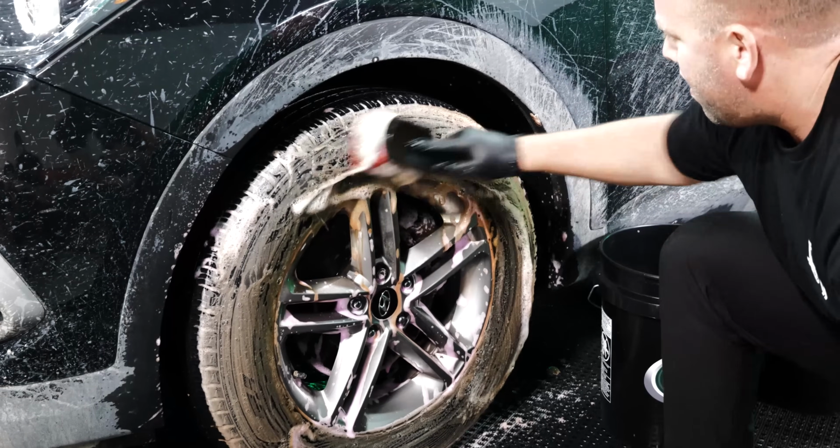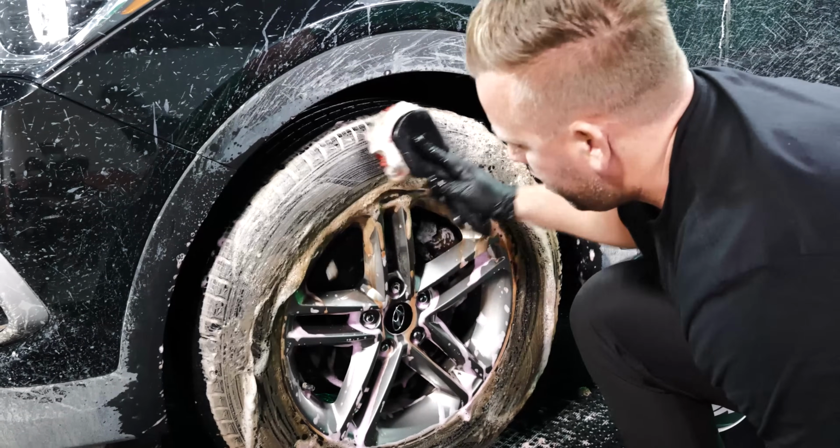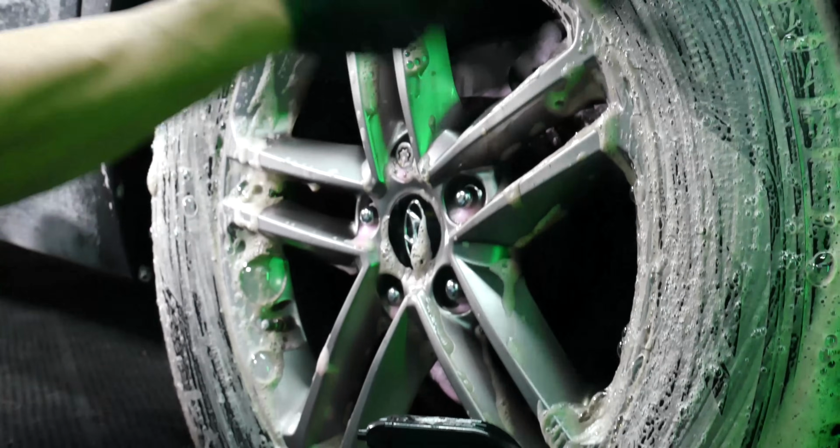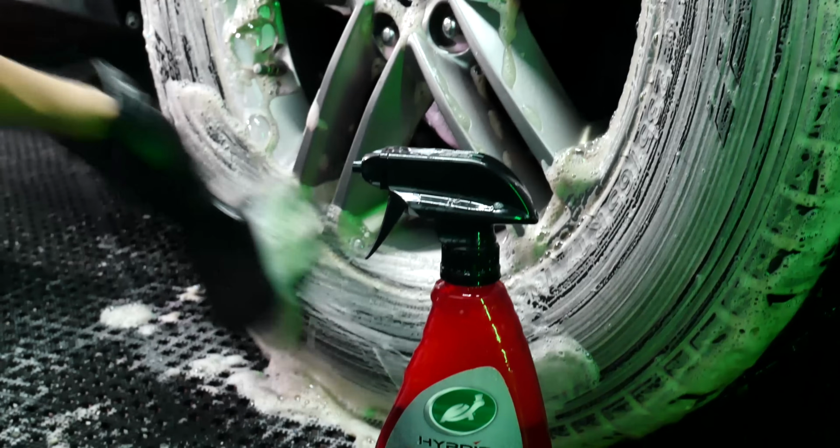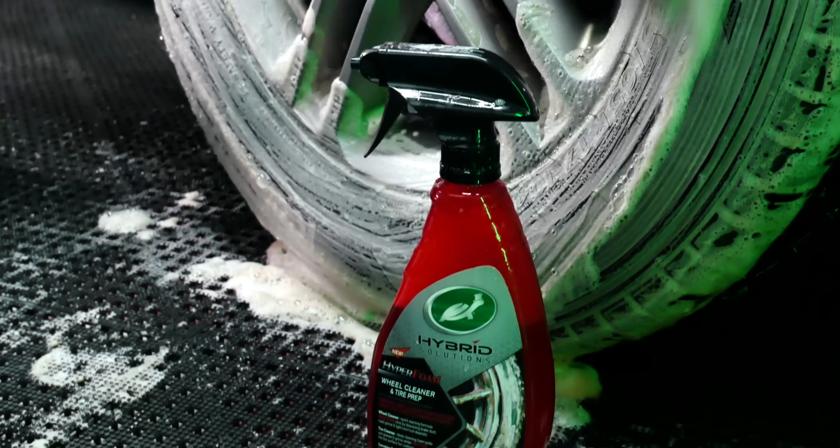So we're going to scrub the tire to help that product work in even more. Really make sure it does its job, so we'll get the tire a few times. And look at that foam. They weren't kidding when they said Hyper Foam.